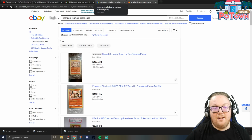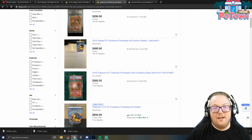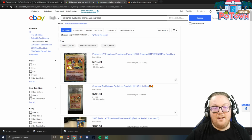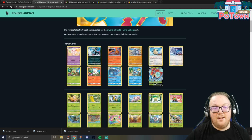And then the one before that, XY Evolutions, these are going for a ton of money. This one's bidding is up past $300 for the stamped Evolutions Charizard. The sealed Evolutions pre-release kits, the build and battles, look at these things, they're nearing $500, because these have Charizards in them. So I wanted to kind of give you an insight on the build and battle kits.